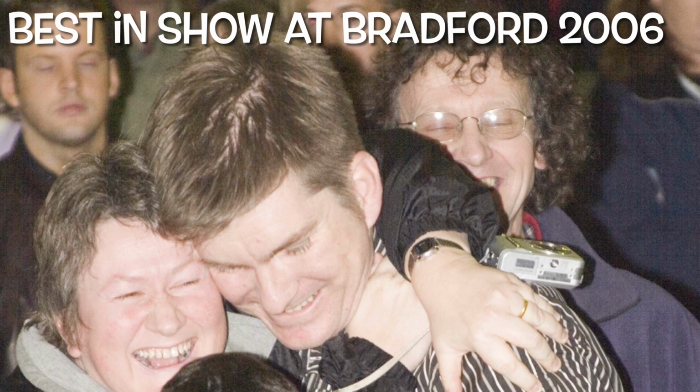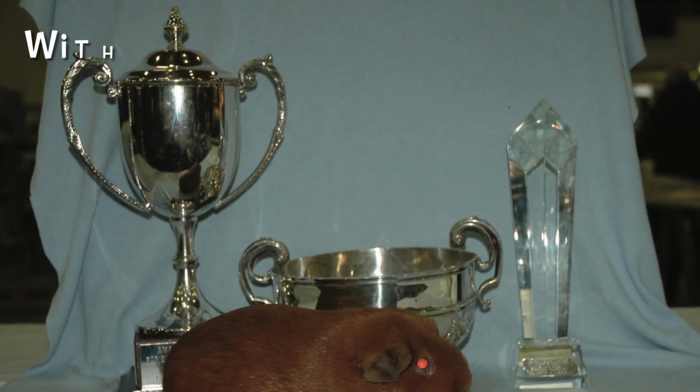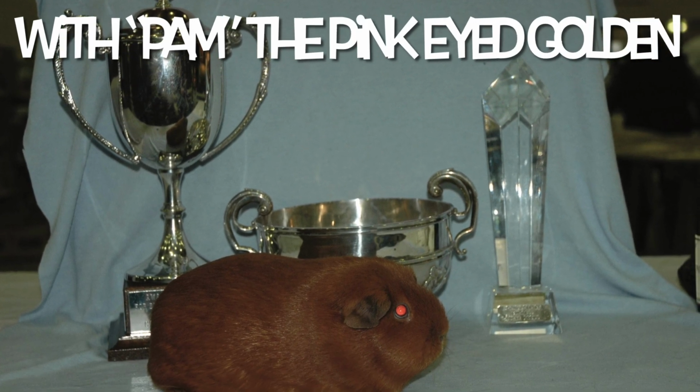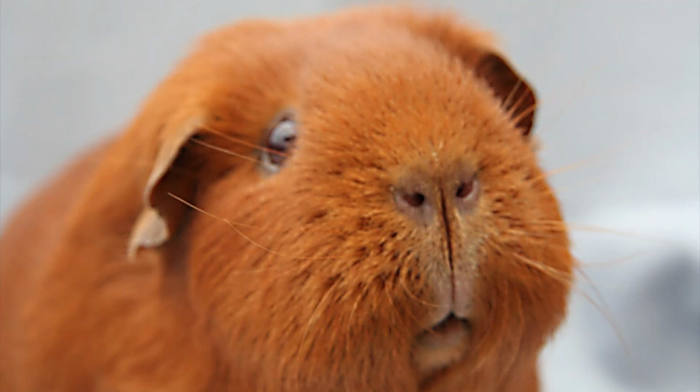And in 2006, Simon also won Best in Show at the Bradford Championship Show, which is a big honour. And this was with his adult sow, pink-eyed golden Pam, whose image, this picture now, has been on many a photo in Cavies. It's well loved.